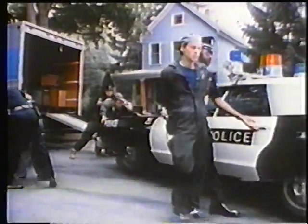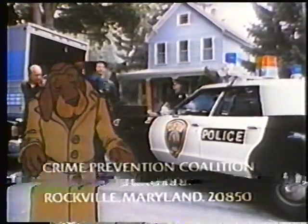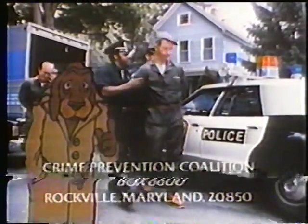How about that? Know what it takes to stop a crime? Your help and your neighbors. Find out more. Write to Box 6600, Rockville, Maryland, and help take a bite out of crime.